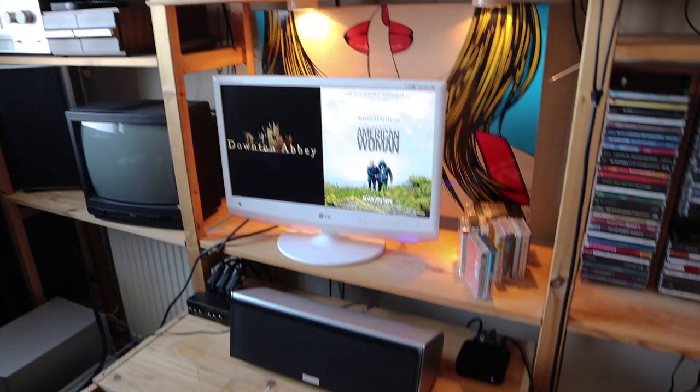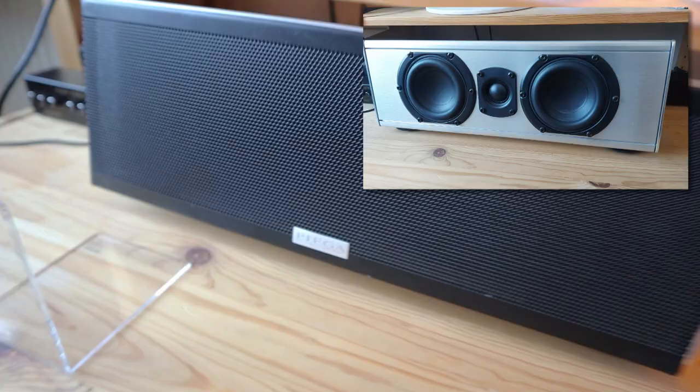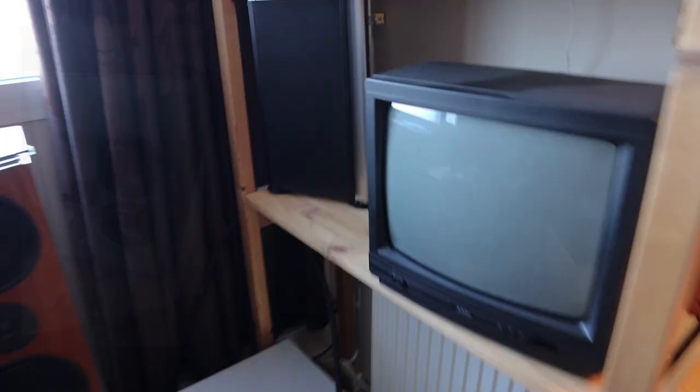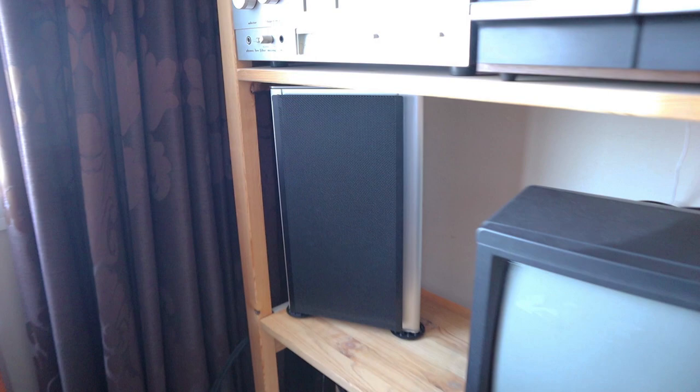So over here we have a PIEGA center loudspeaker. We have over here my PIEGA right loudspeaker. We have a PIEGA speaker over there. And let me back up again.